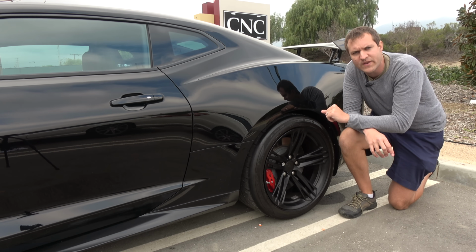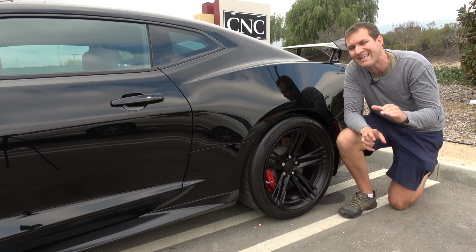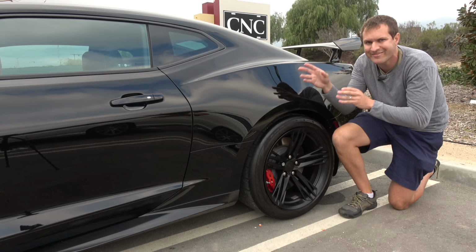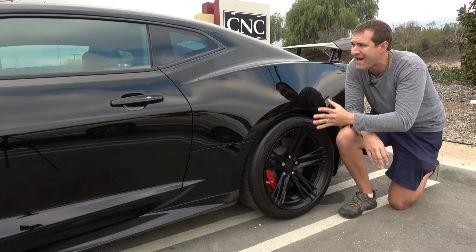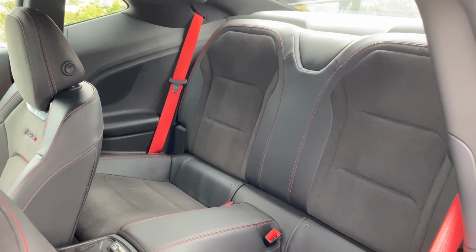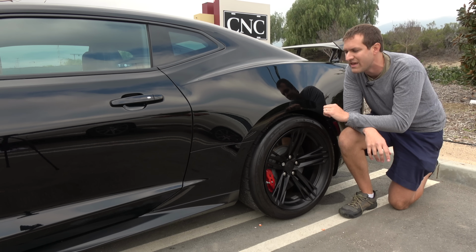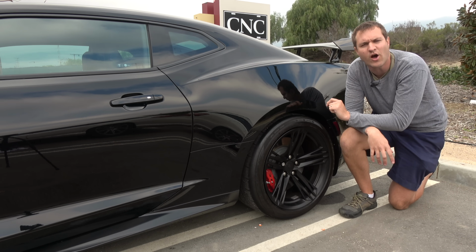Now, one other benefit of the 1LE over the regular ZL1 is the wheels. This car has slightly lighter wheels than the regular ZL1, and there's other weight reduction here too. For instance, the glass is thinner in the car, which allows more sound in, but saves weight. You also have a back seat that's fixed in place. It doesn't fold forward, which saves weight again. Now, when you combine all of that stuff, the 1LE is about 60 pounds lighter than the regular ZL1. Not a huge number, but it's something. It helps just a little bit on the racetrack.